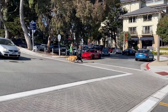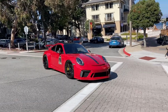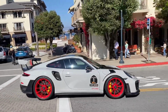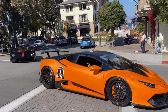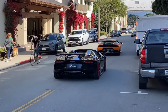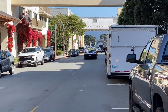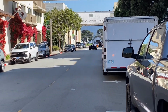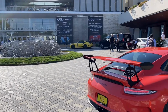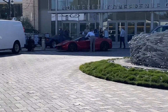And here come the GT3, the 2RS, Huracan, and Aventador all together. Look at that, wow. That Aventador is insane, man. Wow. There is nothing better than when you have a GT3, a GT3 RS, and another 3RS all right next to each other. Oh, you can't forget the LaFerrari.